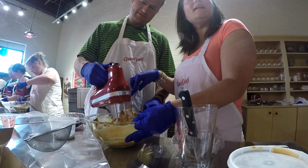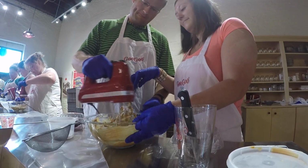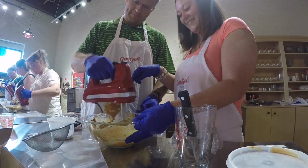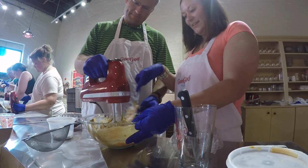So there's no butter in peanut butter? Yeah, no, this is for the frosting portion. We like to just make it real creamy, real tasty.